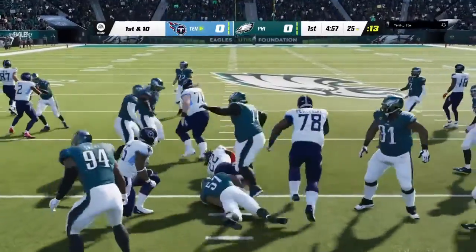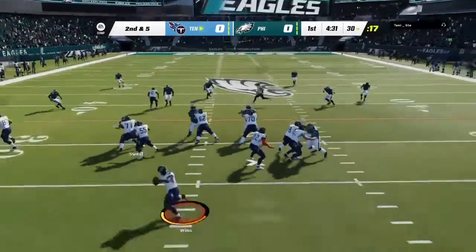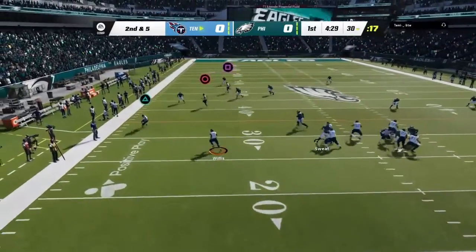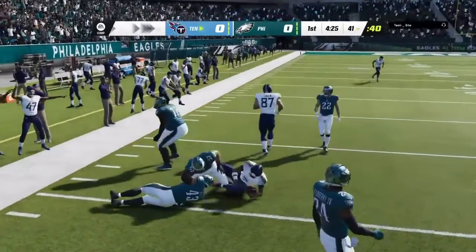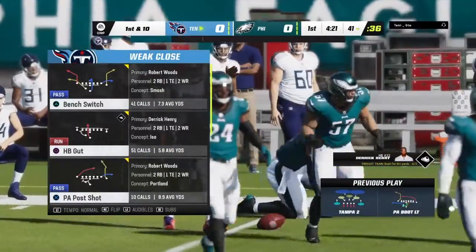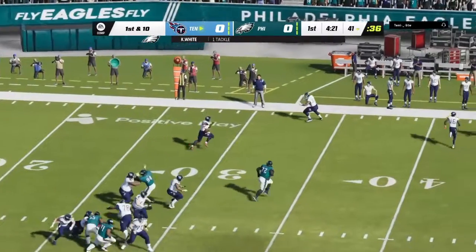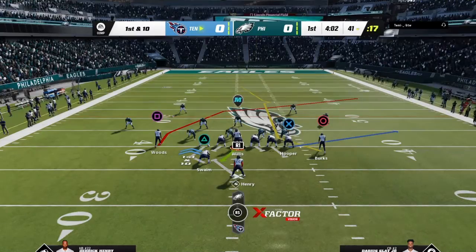with Henry. And this will be a gain of 5. Here on second, play fake. Here's Willis, on the move to his left. And they get him down, but not before he takes it across the 40-yard line. Nothing open downfield. He keeps it himself for 11 and a first down.